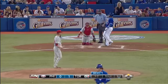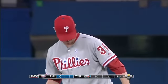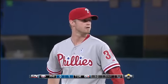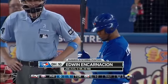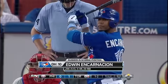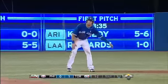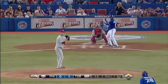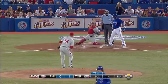Good pitch there. Down and away, and it came back over the outside part of the plate. Looked a little bit like that Vance Worley fastball that we saw on Friday night. These Phillies have lost 11 of their last 14. And no coincidence, likely, Roy Halladay on the DL. It was Chase Utley and Ryan Howard both missing. This one close, but missing up and in.